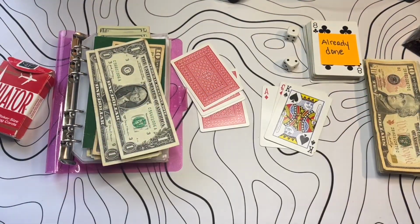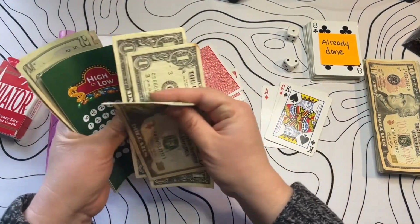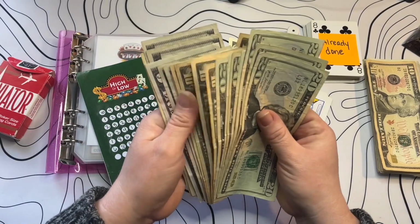So I'm going to set this off. So we're going to add this $12 in, and we'll give this a count and see where we're at. This is exciting. We're almost done.